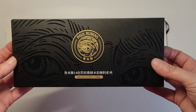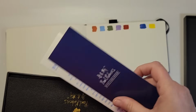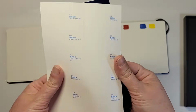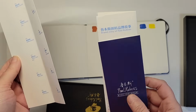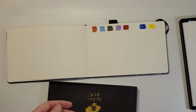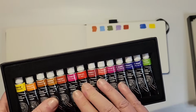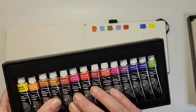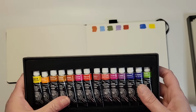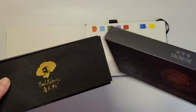And then I got a watercolor set. It's the Paul Rubens 14 colors, 5 mls. And of course we have our swatch cards right here. So maybe we could do that if you're interested. I could do it at the end if you'd like, but I'll just go through because you may not be interested because it is the neon set. So we have the opera rose, opera red, violet, purple, ultramarine, green, golden yellow, so on and so forth. So I may do that towards the end, but yeah, I thought this would be a nice addition.